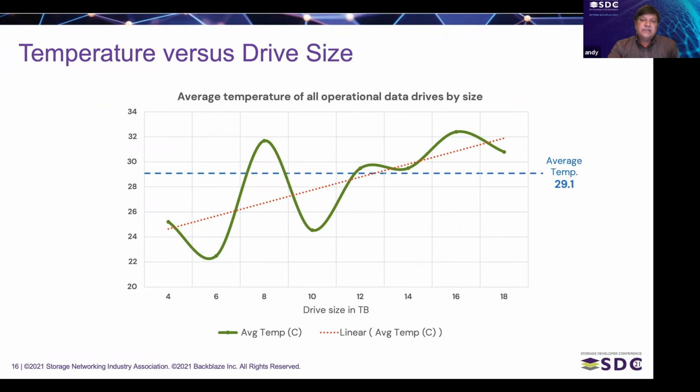The 6s and the 10s there look a little low. Those are one model. Each one of those is one model. They're both Seagates, and they're running a little cooler than everything else. So maybe that's why that's a little low. The 8s are kind of an interesting story. Those were some of the early helium drives. And so we're kind of curious as to whether or not that had an effect on it. Everything from the 12s, 14s, 16s, and so on are all helium inside there.